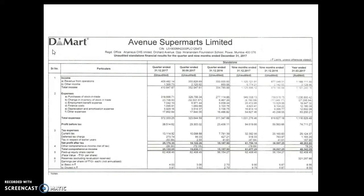The scrip of Avenue Supermarket Limited traded around 1155 as compared with the previous close. The total number of scrips traded during the day was 1,55,108. So this is about the Avenue Supermarket quarterly results. Avenue DMart parent Avenue Supermarket's Q3 profit jumps 65.8% on improved gross margin. Avenue Supermarket profit stood at 251.76 crores on a standalone basis for Q3, compared to 151.87 crores a year ago.